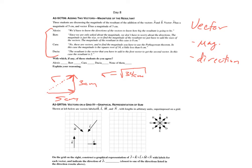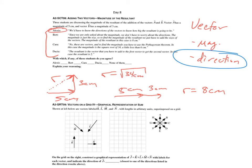But let's also take a look at Bert. What if my two vectors were in a straight line? So I went 5 centimeters east, and then I went 3 centimeters east. Then my resultant vector would be 5 plus 3, which is 8 centimeters. And for this reason, the correct person has to be Alexis, because we have to know more information about the direction. Because again, vectors do have both magnitude and direction. So we need that concept of direction to know exactly what is happening with those vectors.